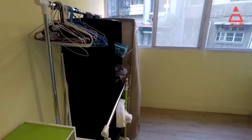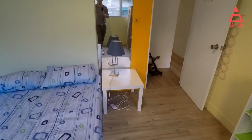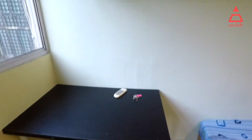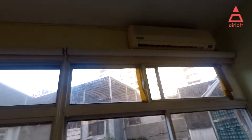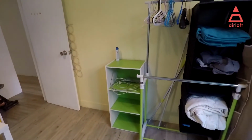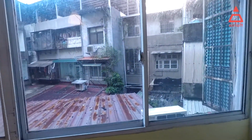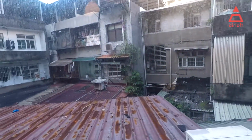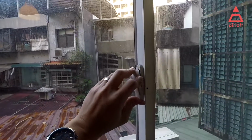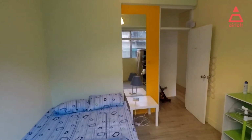So there is also a standard double bed, a mirror, and a lamp, and a little table, a desk and chair. On top you have your shelf and a split AC and curtains. There are two wardrobes and a shelf to put your stuff. And for this one, for room E, there are windows here. Unlock it. So there is definitely fresh air.